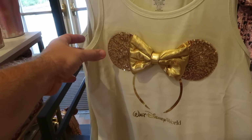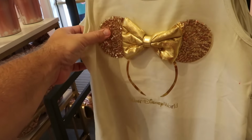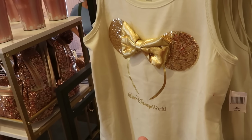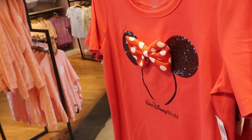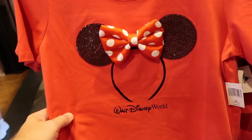Yet another brand new adult size tank top that was just released recently, though. This is an actual like pair of ears on the front with the sequins and kind of like that 3D effect with the bow. These are only $35 a piece, but a really cool new design. And they do even have like the same design on some adult size graphic t-shirts that has the black sequins there with the ears, and then Minnie Mouse's classic bow for $45.